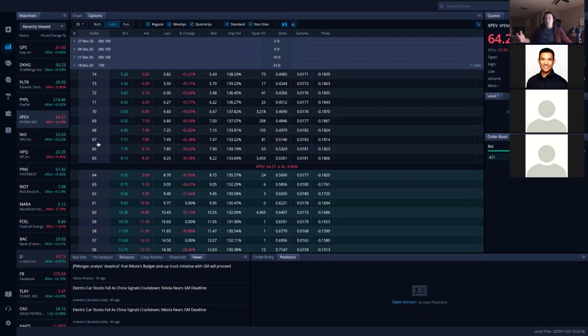Now the next thing I start to look for is open interest. That's the very next thing I look for. So okay, I look at 67. Okay, there's 81. That's really low. 63. Oh wow, okay, so there's some movement right here. So there's a lot of traffic, a lot of trading here.